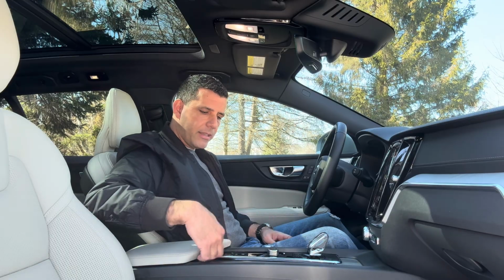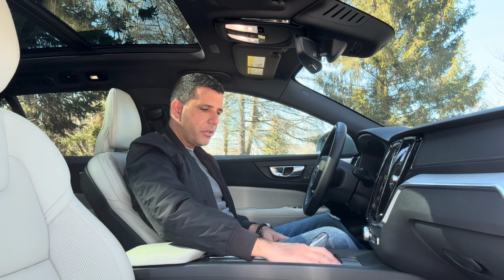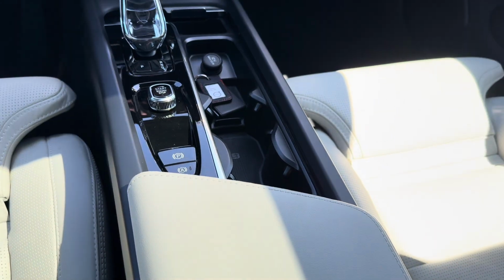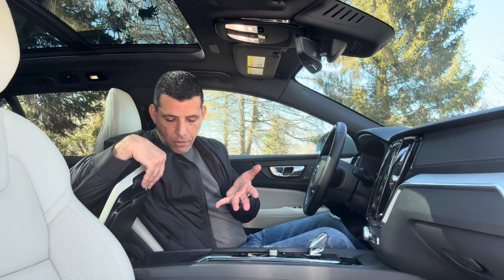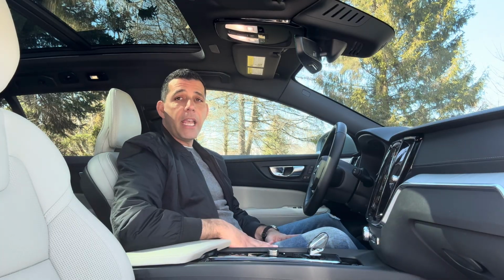This really nice closing here for this section if you are not using it, and there are a few cubbies here and two cup holders that seem to be on the smaller side, and the center console is functional, but also on the smaller side. The glove box is huge.